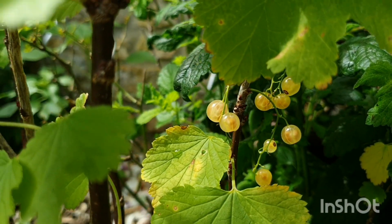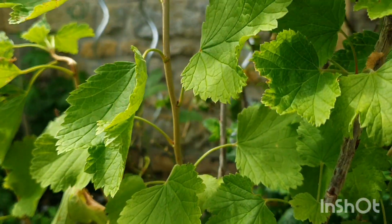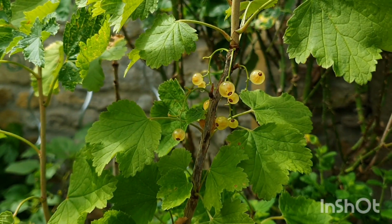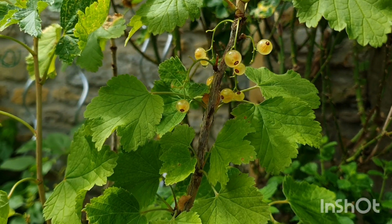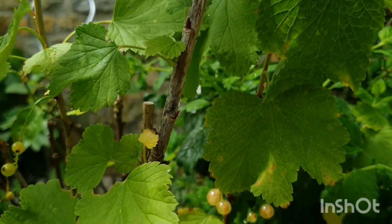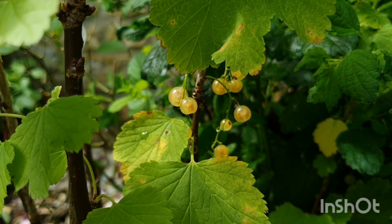Clever little things. I always say birds have excellent taste. They can always see the best berries, and they always get to the strawberries before I even get them either, so very clever things. They know exactly what's ripening and they just pick them as they do. But I'll get a few of these and we can compare them to the Big Ben black currants in size.